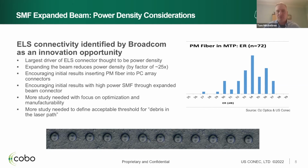There have been some encouraging initial results for initially just putting polarization maintaining fiber into physical contact array connectors like MTP or MPO. So making sure that we got the clocking correct, we get a good extinction ratio. That's the graph on the right, and the picture on the bottom shows that we are able to get PM fiber into MPOs. And there are also some encouraging results on getting high power through single mode fiber through an expanded beam connector. So not using PM fiber yet, that's the next step, but just base single mode fiber, getting into the hundreds of milliwatts.